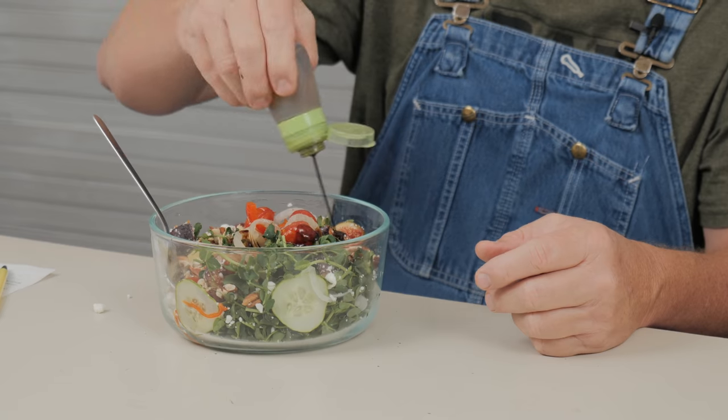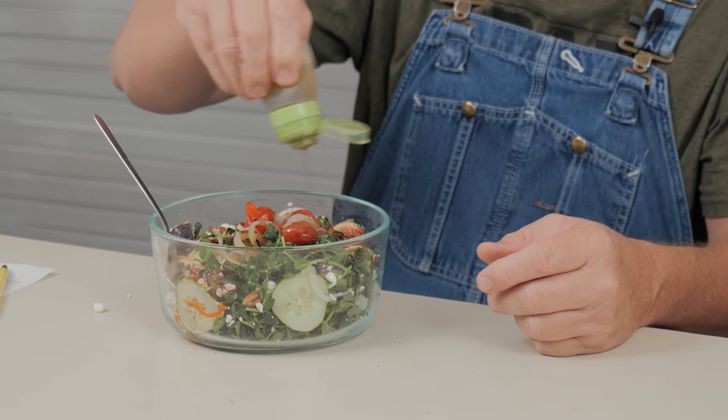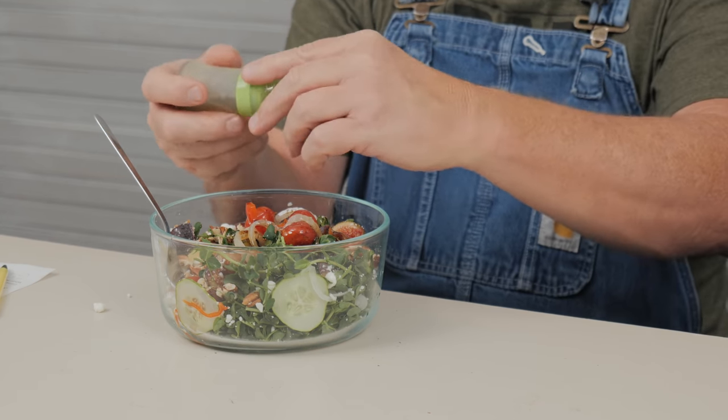And then for dressing, this is some avocado oil and some black mission fig balsamic vinegar. Did you shake it up here? No, I didn't. It's what now? Tell me that again.